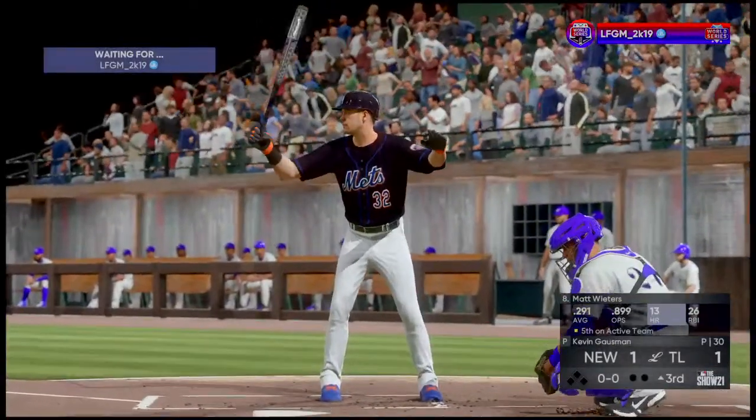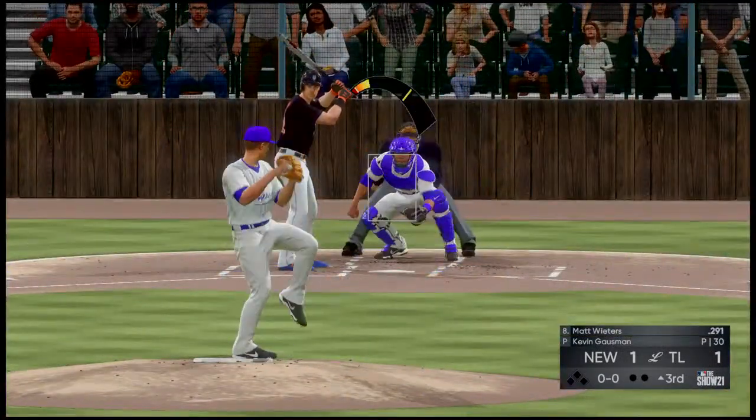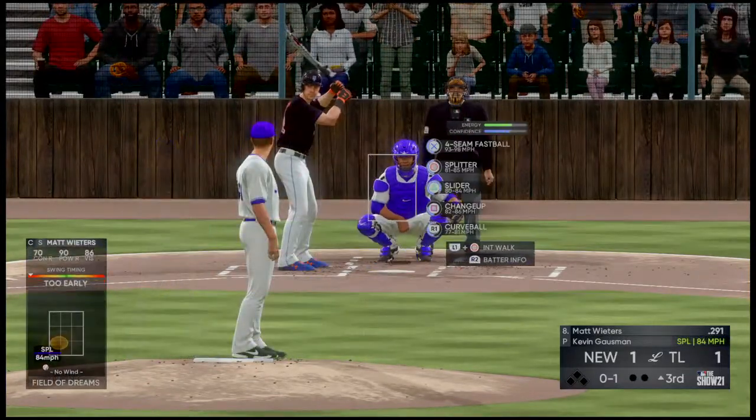Here's the catcher, Matt Wieters, now. He'll step in to start things out here against Kevin Gausman. Now here's the first offering, as he'll get caught chasing a bad one there at strike 1.